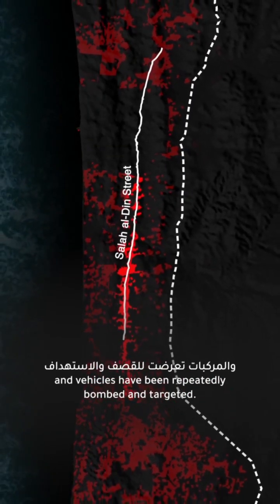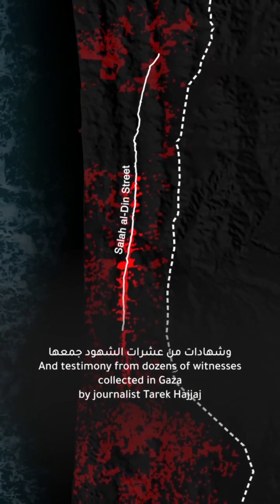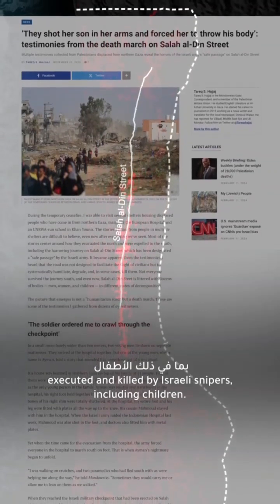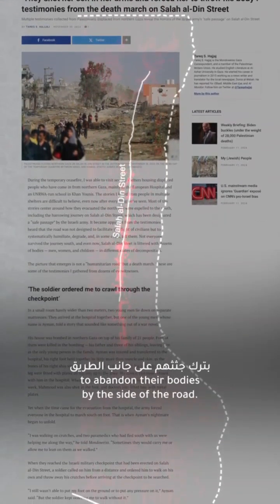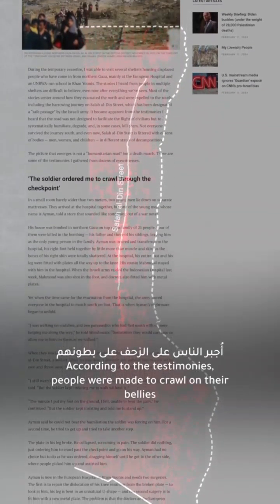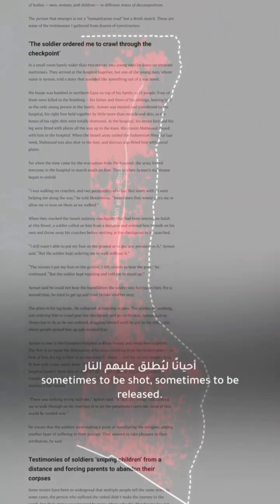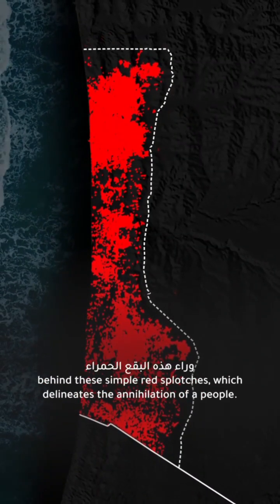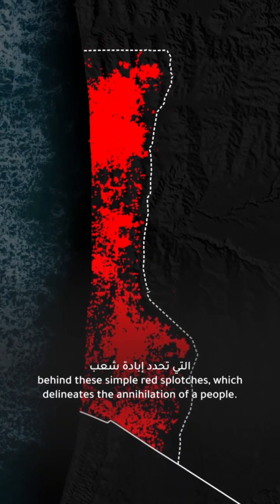Civilian convoys and vehicles have been repeatedly bombed and targeted, and testimonies from dozens of witnesses collected in Gaza by journalist Tarek Hajjaj describe Palestinians having been summarily executed and killed by Israeli snipers, including children, their parents ordered by their murderers to abandon their bodies by the side of the road. According to the testimonies, people were made to crawl on their bellies through checkpoints, forced to undress and descend into pits filled with dead bodies, sometimes to be shot, sometimes to be released, among many other horrors. The street is littered with the bodies of men, women and children in various states of decomposition. There are millions of horror stories like these behind these simple red swatches, which delineate the annihilation of a people.